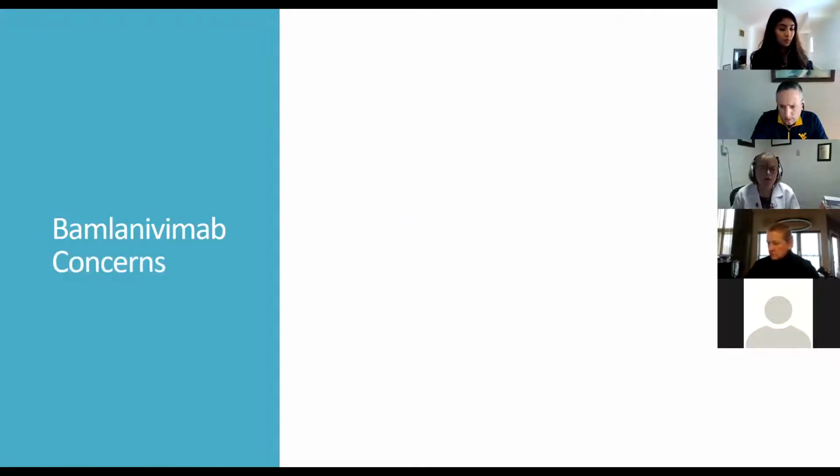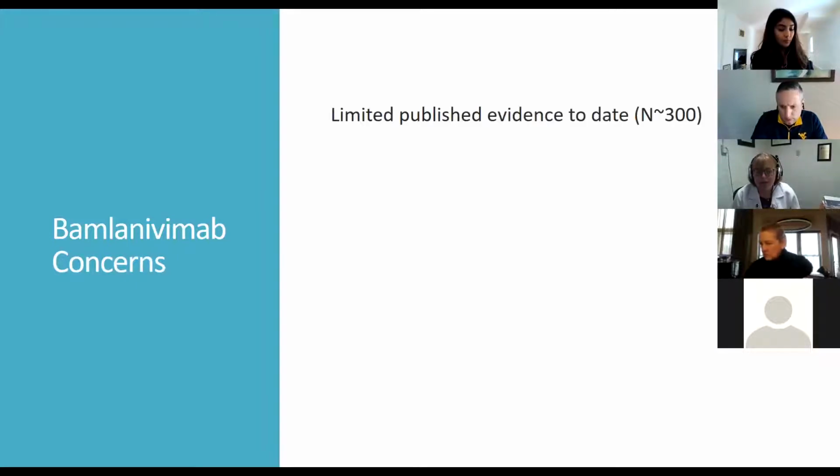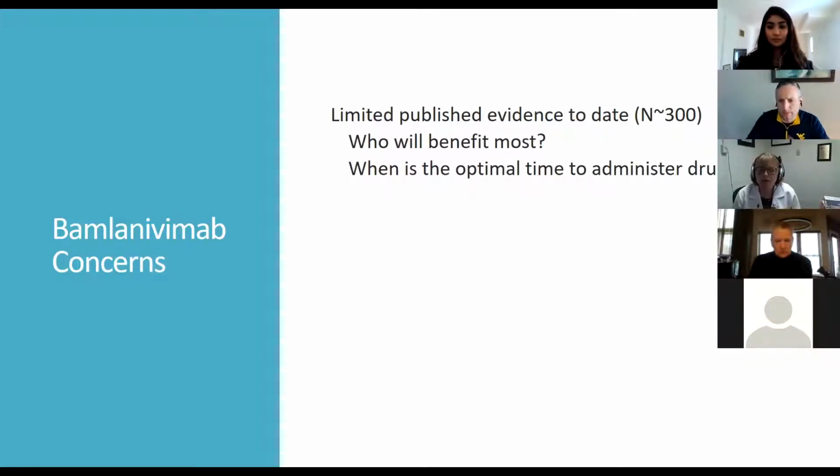So what are the concerns that some of us might have with this drug? It's limited published evidence to date. So the N of the group that got study drug was about 300. And so I think this is common for COVID studies right now. We want to get drugs that might be beneficial out as fast as we can, so we're not going to have those robust numbers to look at. We don't really know who will benefit the most from that one trial. It looked like older people with risk factors.